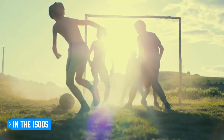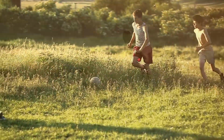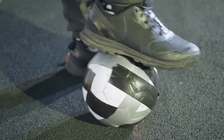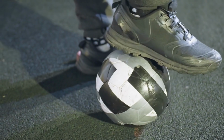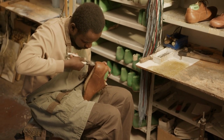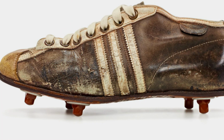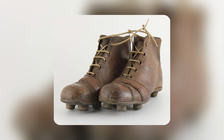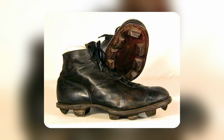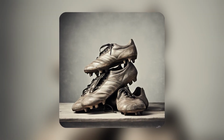Back in the 1500s, when soccer was more like a village brawl than a sport, players didn't have fancy footwear. They wore heavy leather work boots, which were about as agile as a cow in a china shop. By the 1800s, someone had the bright idea to hammer metal studs or nails into the soles for better grip. Enter the first cleats. These early prototypes were less about performance and more about not eating dirt every 5 minutes. Imagine trying to dribble while wearing what felt like medieval torture devices.